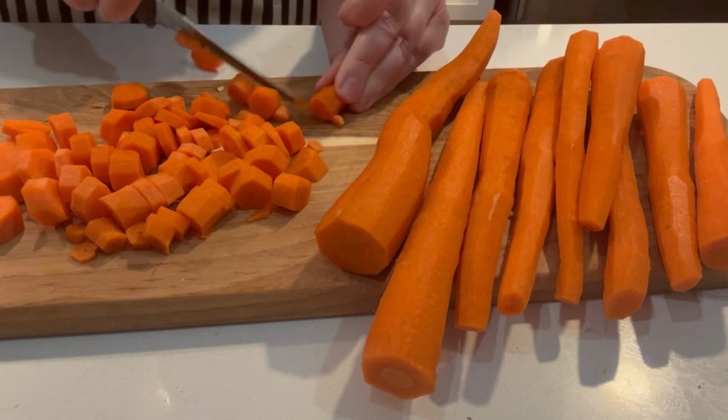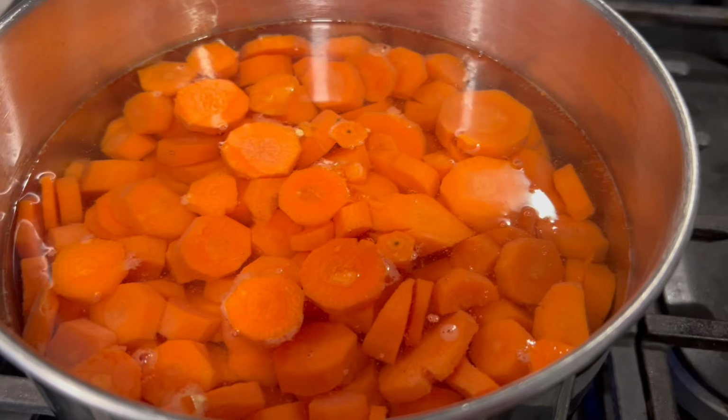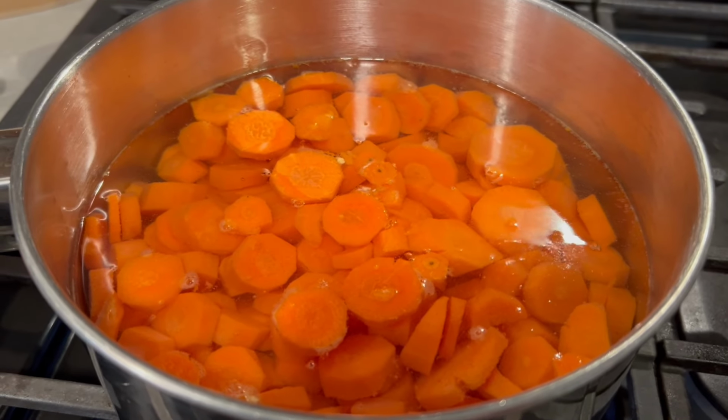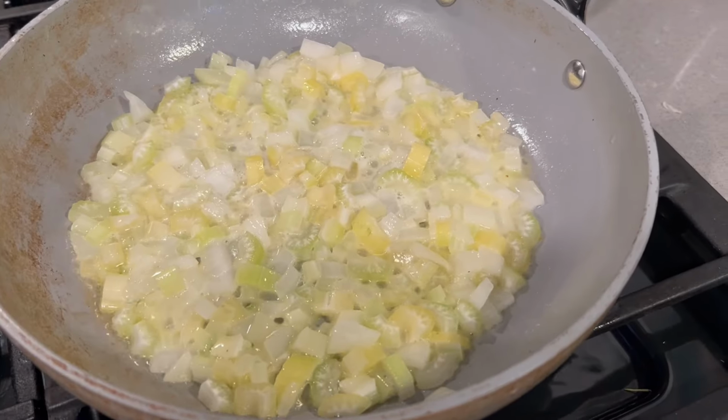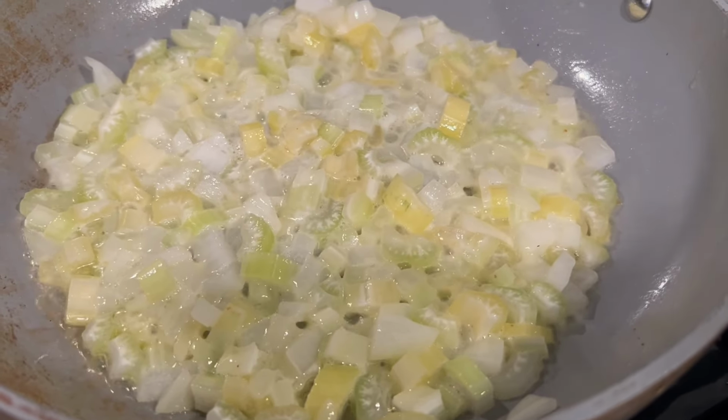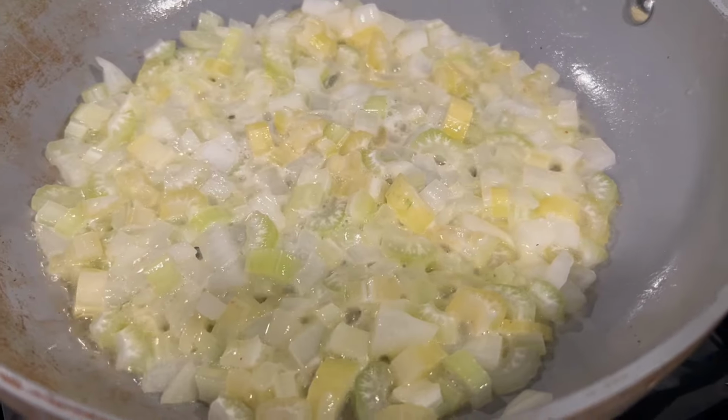So after the carrots are chopped, you want to boil those a little bit. They don't have to be completely finished. You are going to bake them, but you want to get them boiling. And while that was happening, I had diced up celery and onion for the other recipe that I'm showing you here, which is dressing balls.